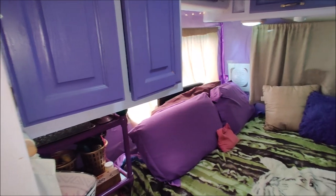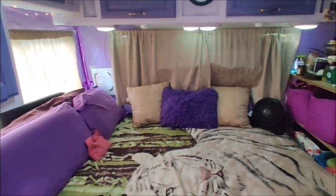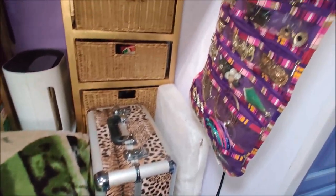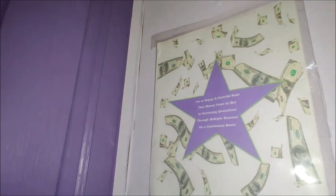Moving right along to my bedroom, boudoir of the palace. There's quite a lot of storage in this room, and I added even more to utilize the space for all of my stuff. There's my makeup box, some jewelry, mainly earrings, but also body jewelry, and one of my favorite mantras I put on the wall.